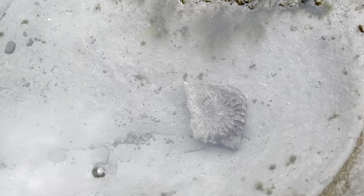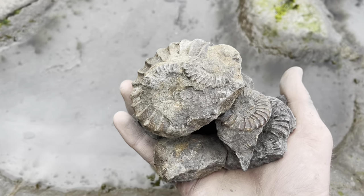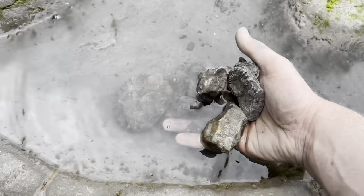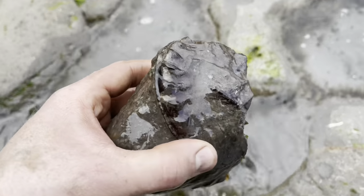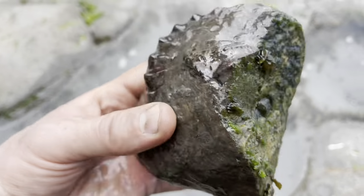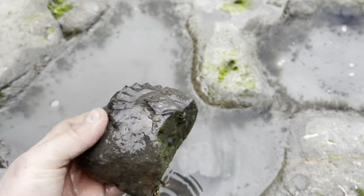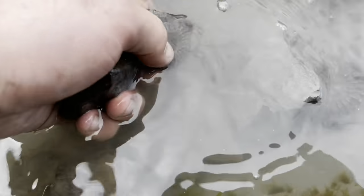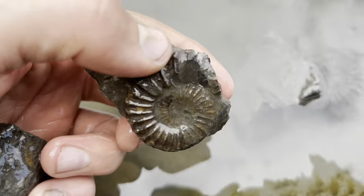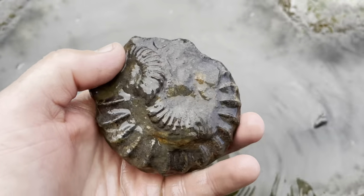There's the first specimen in the water. Now let's put the rest in, or most of the rest. There's a couple of them as well. That one's pretty exciting. It's got to be complete inside there, surely. Let's have a look at some of the smaller ones. Look at that.